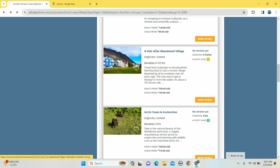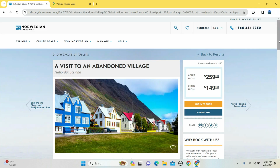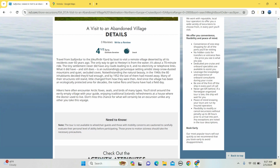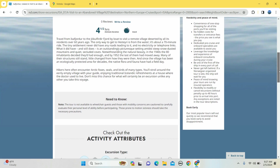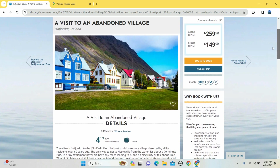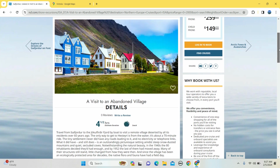Want to see an abandoned village? 4.5 hours long is the duration. $260 for adults, $149 for kids. 4.5 hours long with a snack, and it's not available. Now, if you're there, does that really mean it's abandoned? Like it was historically abandoned, but if you're there right now, does that mean it's abandoned? I don't know.